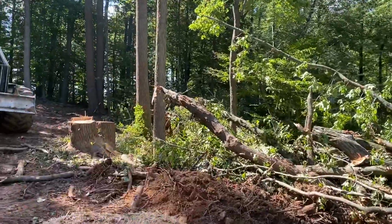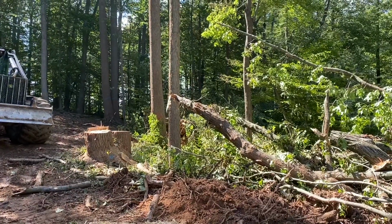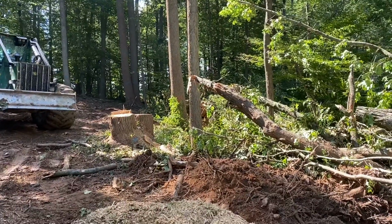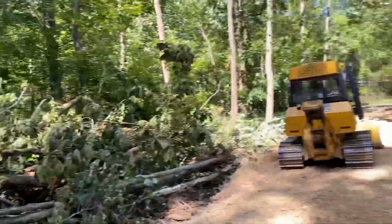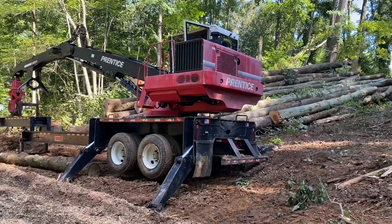Where the other landing is, we got to truck around the edge of the field pretty far, and again, when it gets wet, it's kind of hard to get in. But we're started. We're going to go on with it and try to make some production.